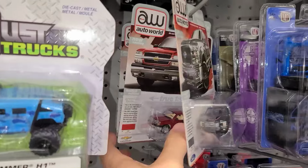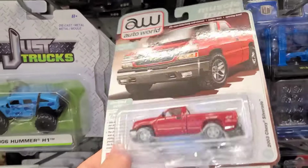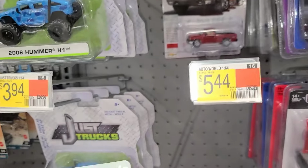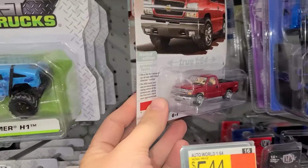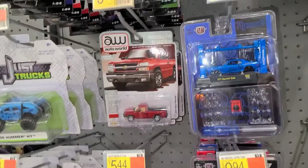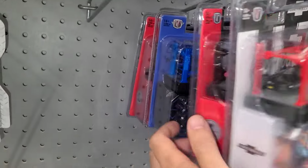We got some awesome Autoworld. There are the 2 Chevy trucks. These ones, everyone seems to be picking up. The Silverados. I don't know. I mean, it's a nice looking truck, but I think the newer years of that are nicer looking. I might be biased because I have one, but you know.